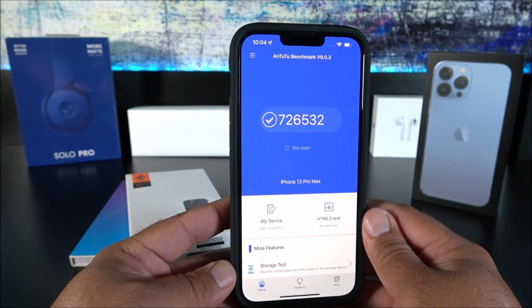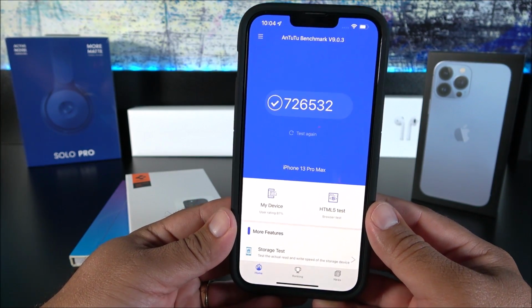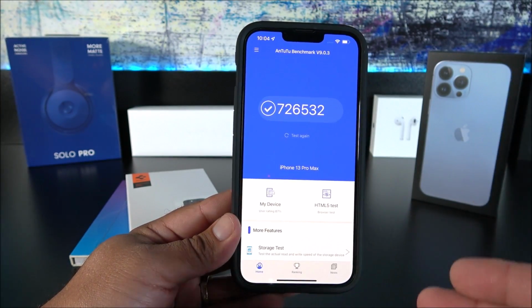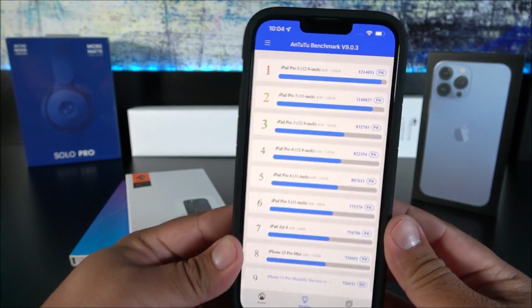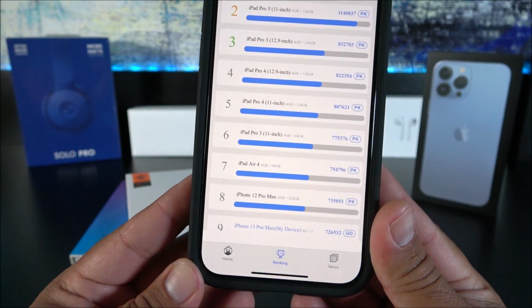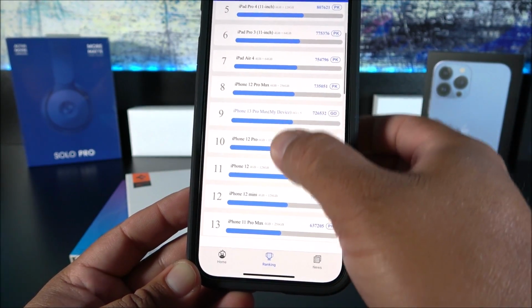Already, guys. So check out this score, 726,000. That's absolutely insane. And I am not comparing it here to Android devices to make it fair on the rankings. This is all Apple devices or Apple products right here. And number one, we have the iPad Pro 5. And this phone ranked at, let's see here, I don't see it yet.